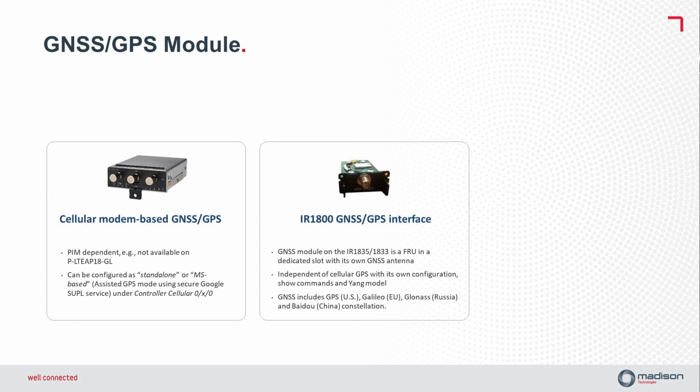ADR is in effect even when we lose the GPS or GNS signal. So it uses the measurement from the GNS module, accelerometer, and gyroscope to provide the accurate location. If precise location tracking is critical, especially in underground scenarios, consider using the GNS module for the IR 1800.